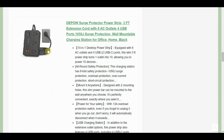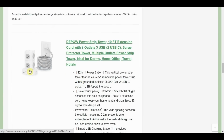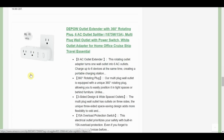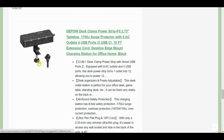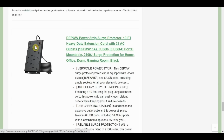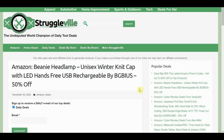I wonder if they updated it. So then here's a black version. Why is the black version bigger? Has some USB ports, USB-C, AC outlets there. Little tower style. Another rotating one, slightly different on this one. The clamp on the desk or maybe your workbench or something. Love that. So a bunch of these. A lot of these if you need some power strip type stuff. Really loved this deal. Posted it earlier today. I know a lot of people took advantage of it, and it looks like it's still valid.